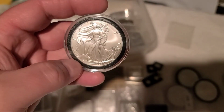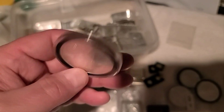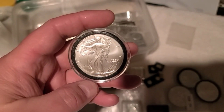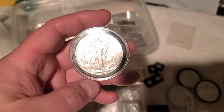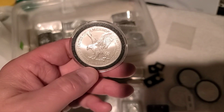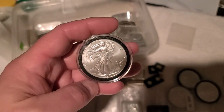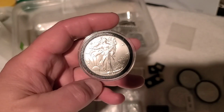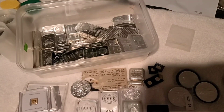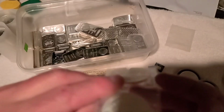So a lot of people collect the Eagles. I'm okay on them. I'm not big necessarily on them. I don't like the premium that they have. They are a little bit over spot. Typically, you can plan to pay somewhere between $3 to $5 over spot, sometimes more. For a long time in 2023, they were as much as $15 or $20 over spot, which is just crazy. I'll show you a few more pieces as we go along.